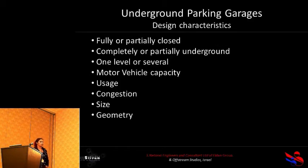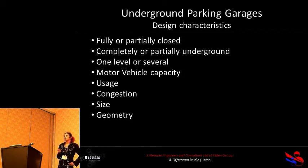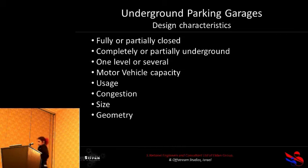And we go the other way around. Okay. Underground parking garage spaces are usually a little bit more difficult to handle since they are all comprised of large spaces. They come in different sizes and different shapes, and some of them are partially open or partially closed, or completely closed or open. And they are made for different uses, and they're comprised of different congestion amounts and capacity.